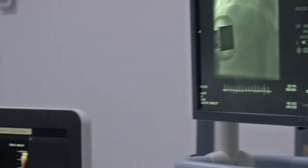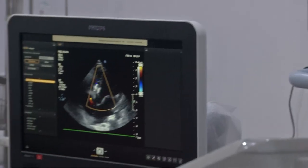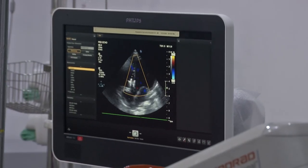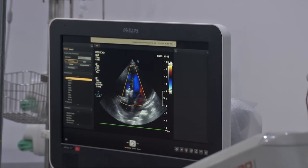Just a minute, I want to show the fluoro also. So this is the aortogram. There is no AR and the device is in nice position. There is no residual VSD. So we have finished the procedure.